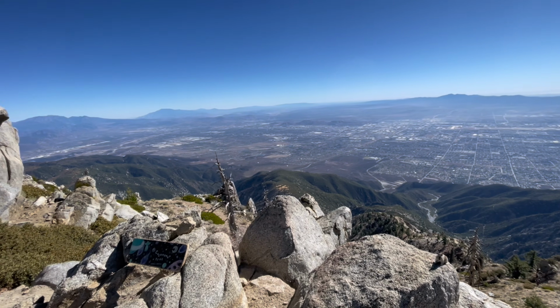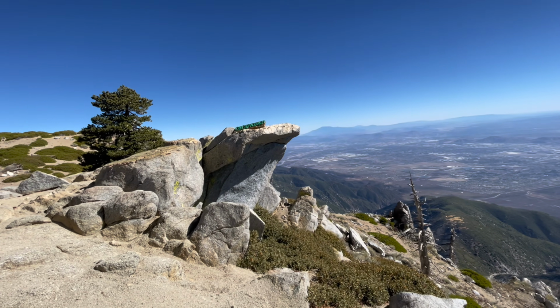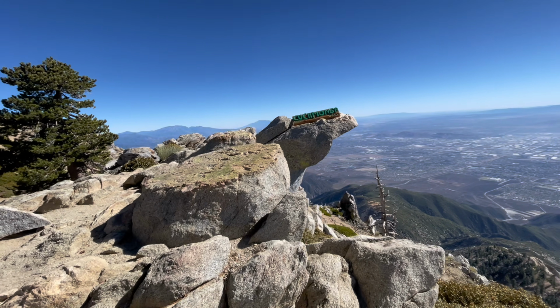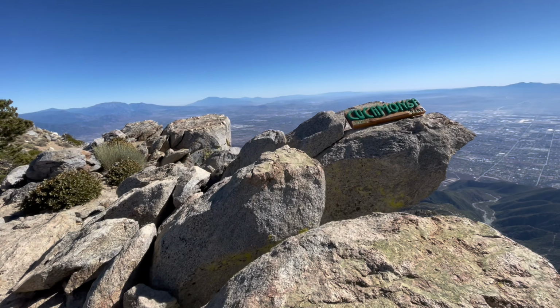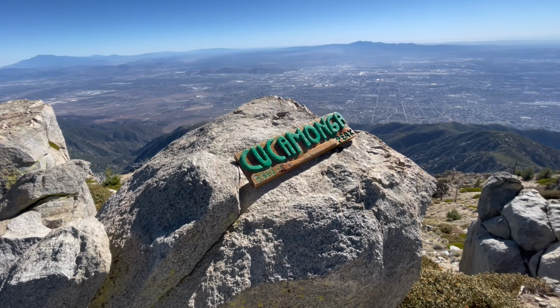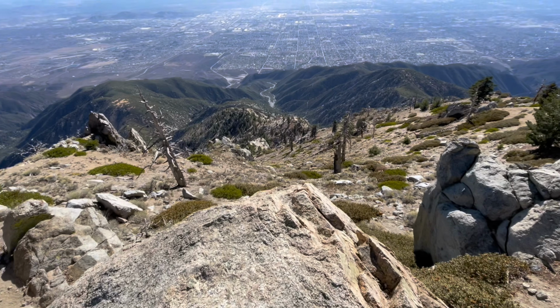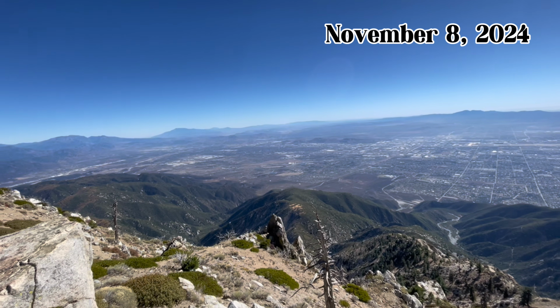The views are amazing. Explore around, take pictures, get some rest, refuel, but before heading down, you must take a picture of yourself on this rock. It is iconic. Almost everyone who comes here gets a picture taken on this rock. Actually, the logo of my YouTube channel is the picture of me taken on this rock. I think it's time to update to a new picture taken today.